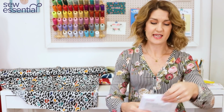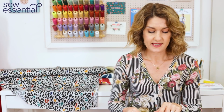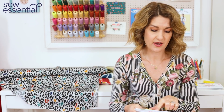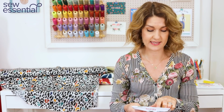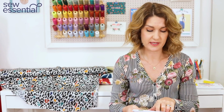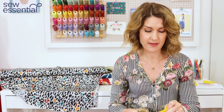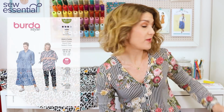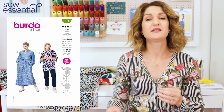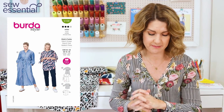The next pattern is one for larger sizes, so I'll just give you the sizes. It runs from an 18 to a 28. So the 18 is a 39.5 bust, 32.5 waist and 41.75 hip. And the 28 is a 50.5 bust, 43.5 waist and 52.75 hip. And the pattern number is 6108. It's a lovely shirt dress or blouse pattern. So all of these you get in a couple of options, so lots of mileage in these patterns.